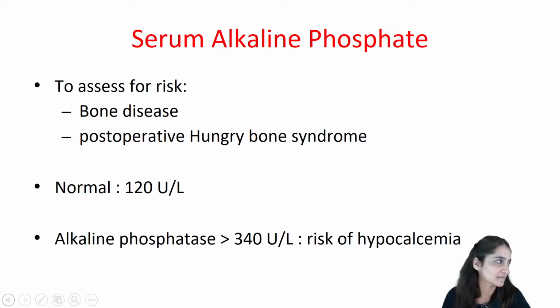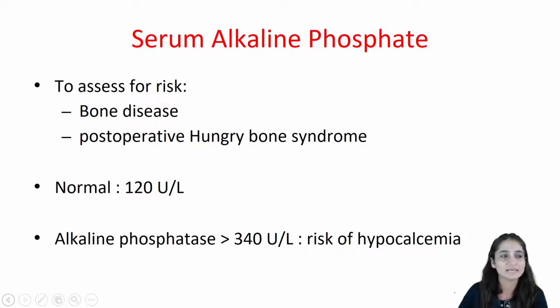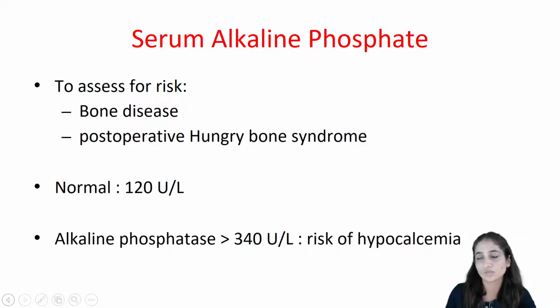Next is the serum alkaline phosphatase. This serum alkaline phosphatase is mainly used to assess the bone disease risk, and also to assess the risk of the patient developing post-operative hungry bone syndrome. And it's seen that if preoperative values are more than 340 units per liter, the risk of developing hypocalcemia post-operatively is even more.